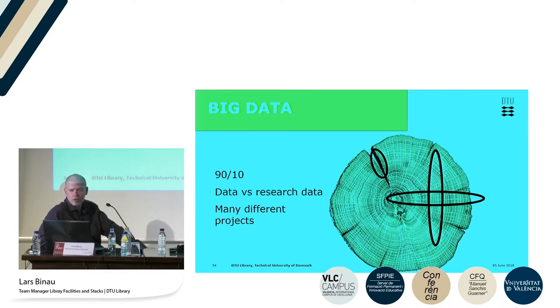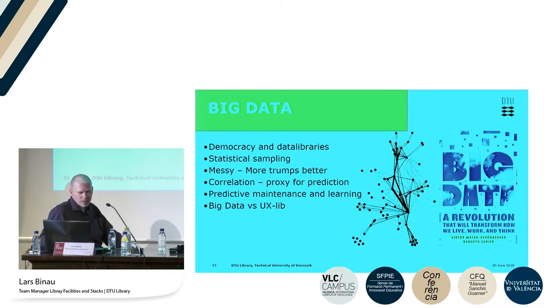And we've had the discussion at our university whether you should only save research data. But we don't agree, because data might become very important for research, but they don't know it yet. So we're saving it even though it has not been used for research. And we do believe that data is going to be very important for us as a library in the future. And that we, as libraries, play a big role in democracy. And so data is not just something that should be stored by big companies and owned by big companies. This should be stored and saved by libraries and be open data.